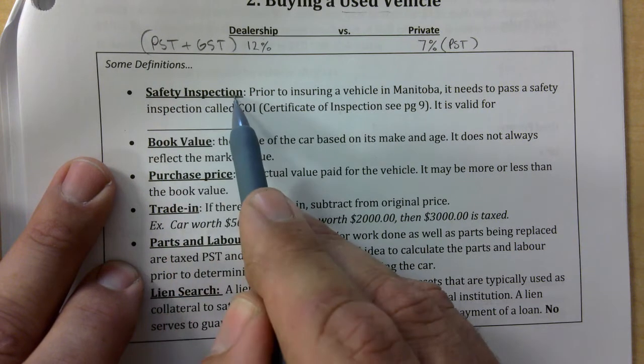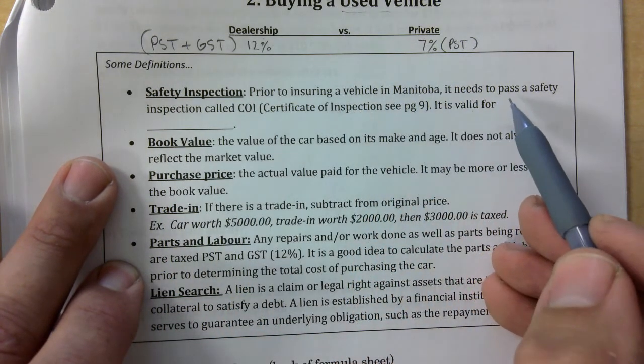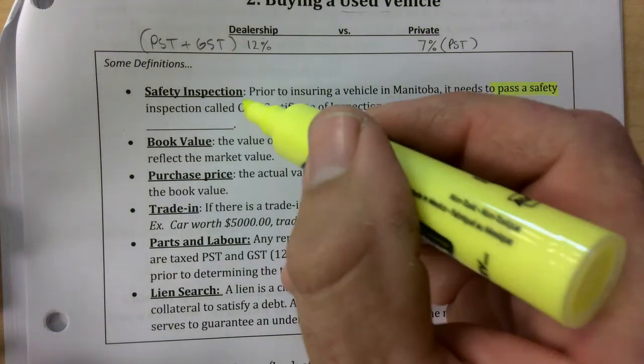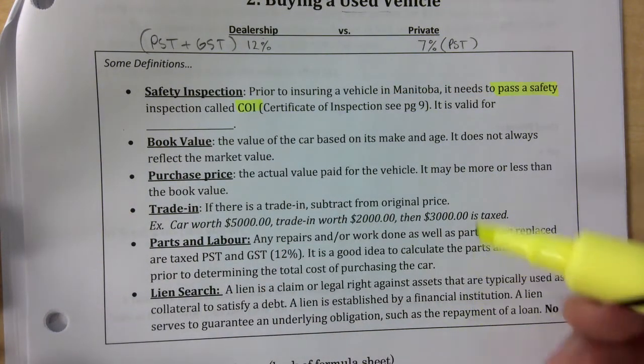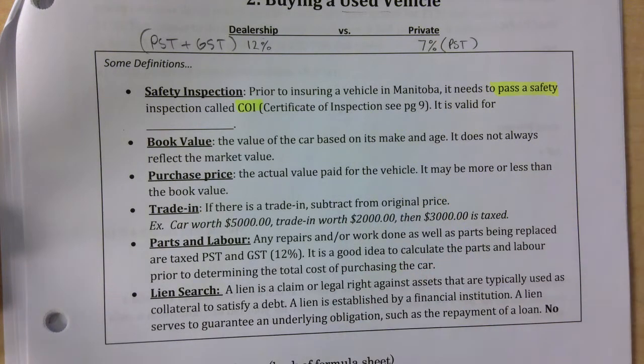A safety inspection. Prior to insuring a vehicle in Manitoba, it needs to pass. You need to pass safety. It's called a COI, Certificate of Inspection. So a safety is also a COI. It's up to you, most people refer to it as safety.